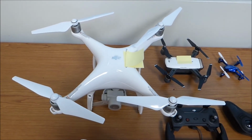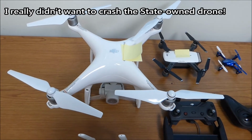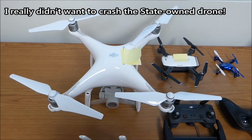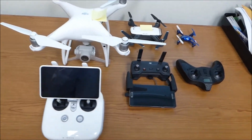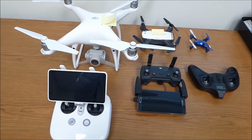It was a good learning experience to go from the smallest to the larger in a controlled fashion, and not start out with the largest one first for me, especially since it didn't belong to me. So that's what we're working with, and that's what I recommend, that people at least start with something really small like the Hubsan.